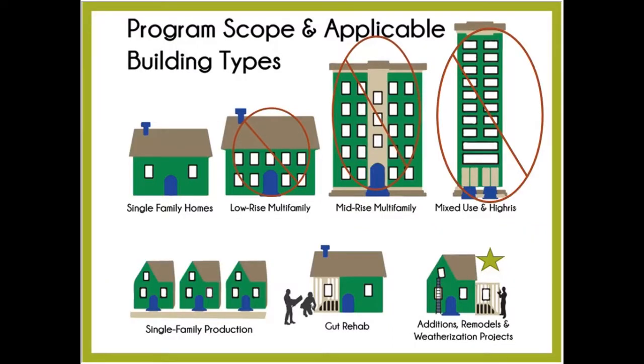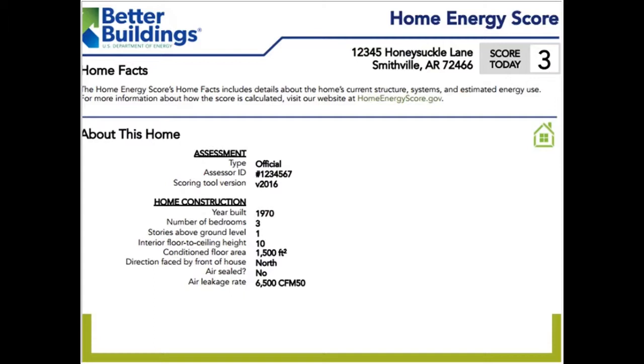This program is only applicable to single family homes, can work on single family production, and it's designed mostly for renovations and remodels to give information to home performance contractors and homeowners on where and when to spend their money. So this is just a review of what the assessment prints out. It's basically like a home inspection of the existing home. The cool thing is it can be used for new construction as well, which is a quick, low, and dirty way to get a home energy assessment done without going through the HERS index rating, which we'll talk about in a minute.